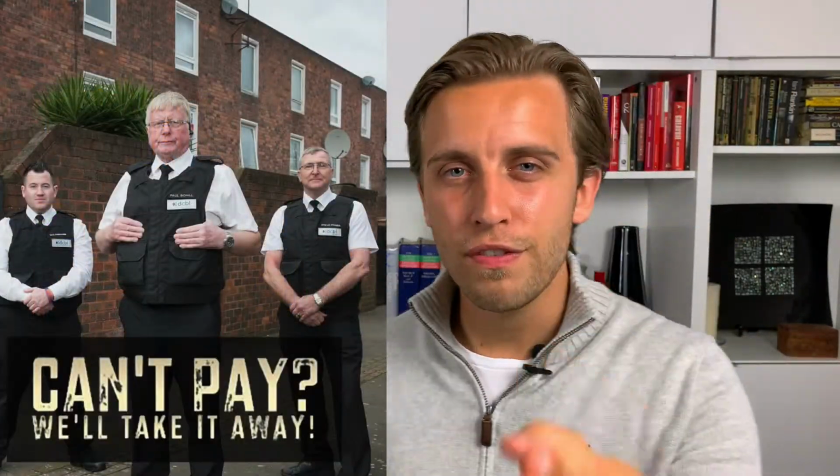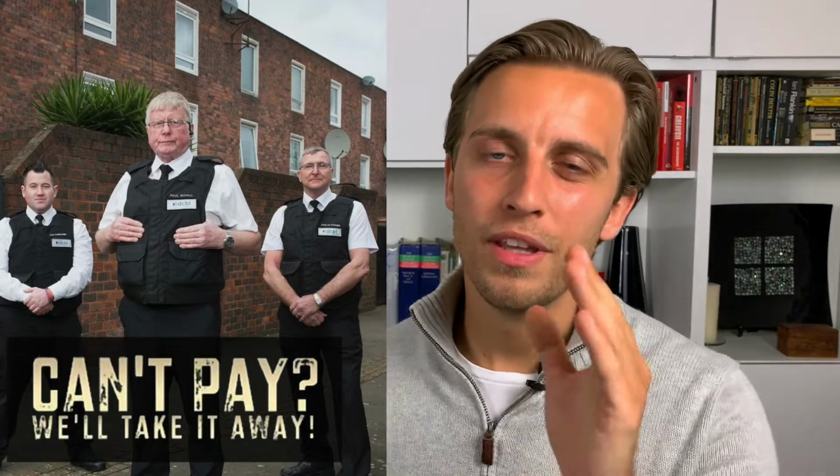Firstly, it's to make sure that you do not secure the loan against your property. I'm not sure if you've seen Can't Pay, We'll Take It Away, but I definitely don't want to see you on there. Secondly, it's important to understand that with this method, there are higher monthly repayment costs, basically because at the end of the loan term, you would have paid for the entire car.